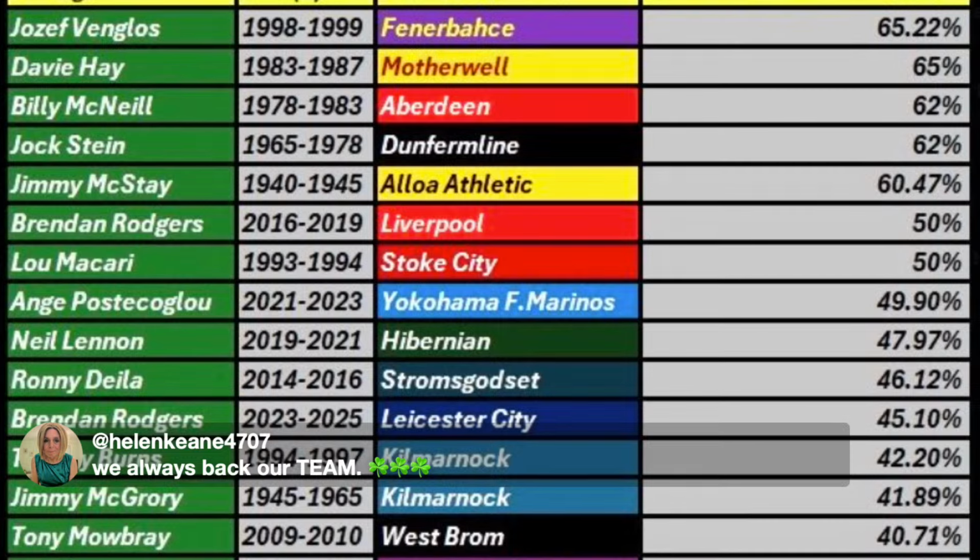Ange Postecoglou was at Celtic from 2021 to 2023. He had a 49.9% win rate. Neil Lennon, when he was at Hibernian before he came back to Celtic to win 9 in a row, and then the ill-fated 10 in a row, only had a 47.9% win rate. He was sacked by Hibs, and then walked back into the Celtic job. You have to remember that. Sacked by Hibs.